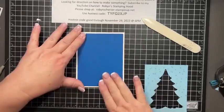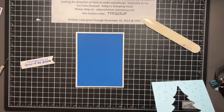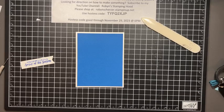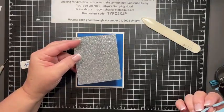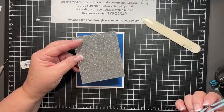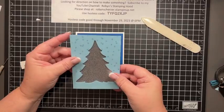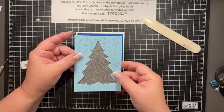But then I was thinking, I want my tree. Remember when we were kids? Well, you might, if you're not as old as me, or you're older than me, you'll know. The silver trees. I loved the silver trees. So I had some of this glitter paper that we had on the online exclusives. I had bought a few packs of it, and I thought, oh yeah, I want a silver tree.